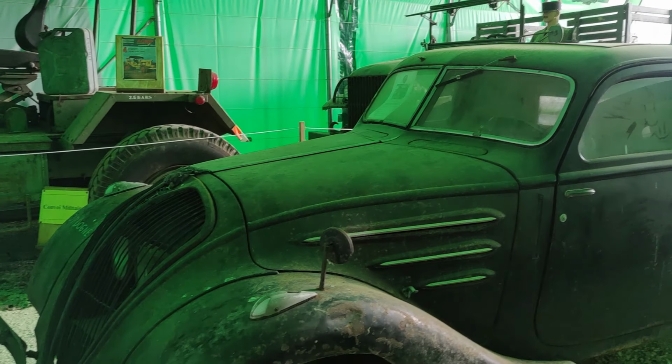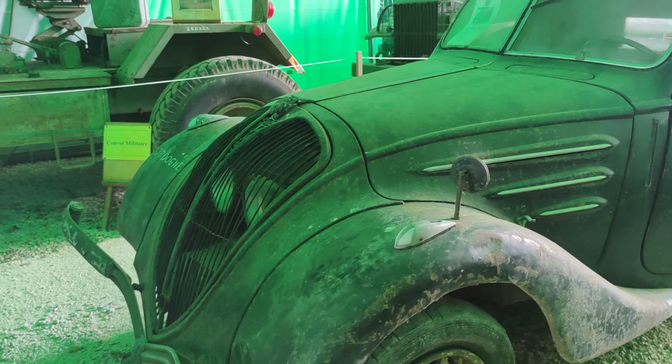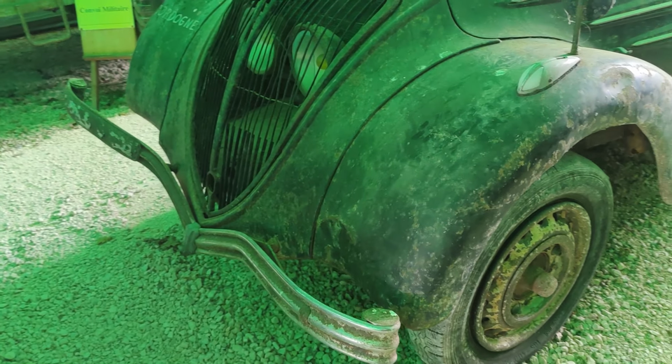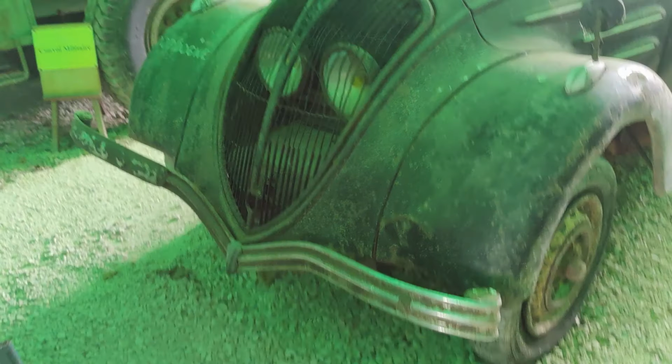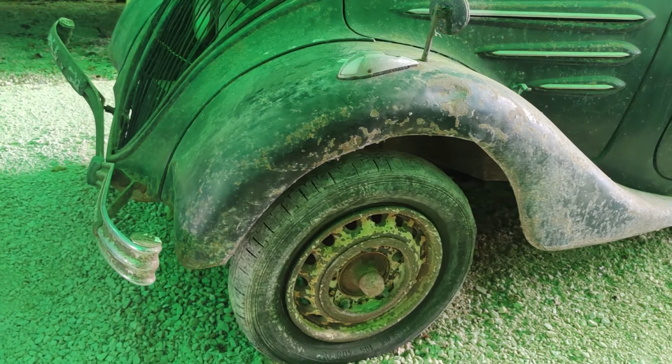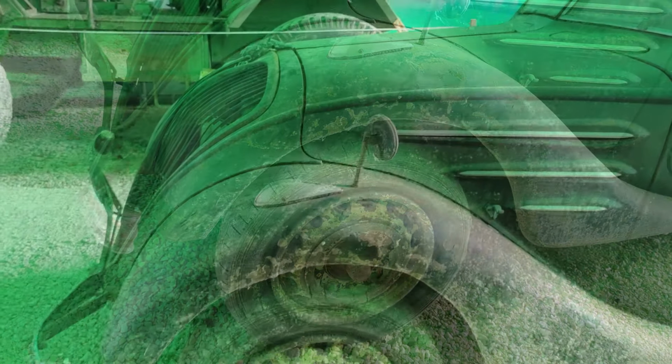Now this was my ultimate favourite vehicle out of the whole place. I absolutely loved it. Look at that bumper and the shaping of the wings here, the wheel arches, just lovely.